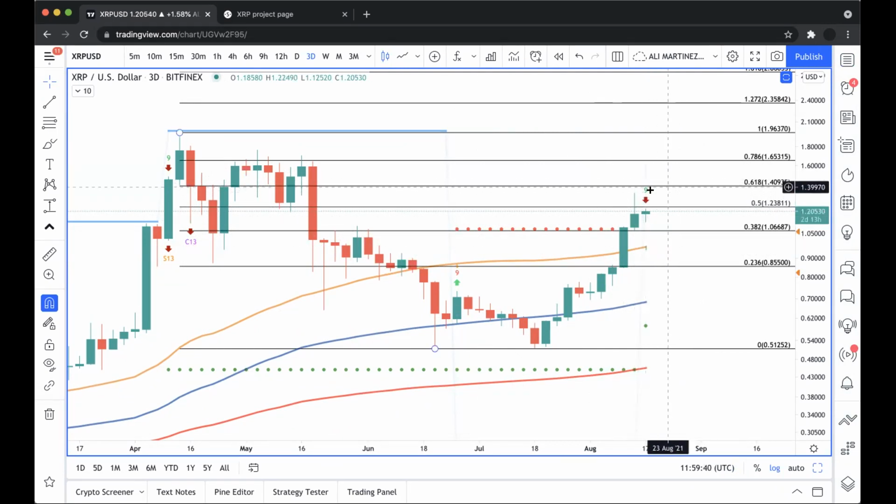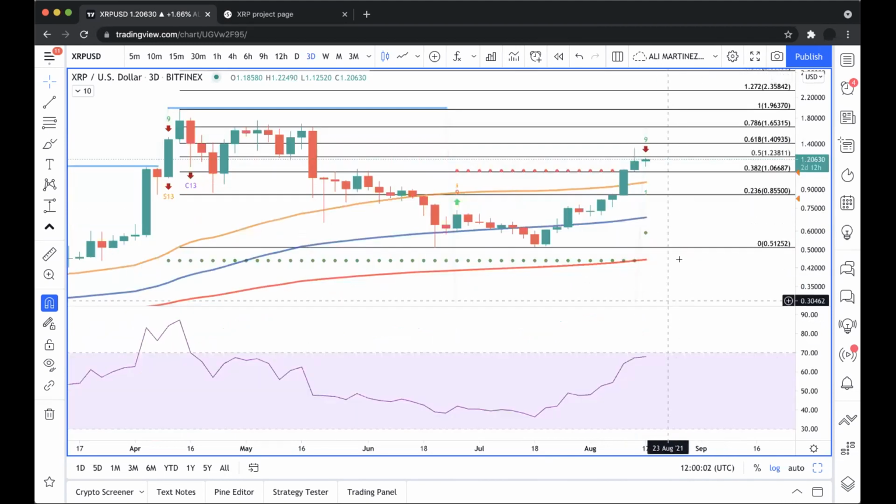So we'll have to see whether Ripple breaks below $1. If it breaks below $1, then there is potential for that sell signal to be validated. But if it doesn't, then Ripple could continue rising, just like Sheldon said, towards 1.65 before potentially pulling back or anything like that.